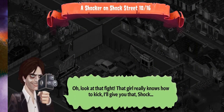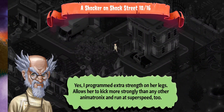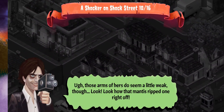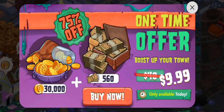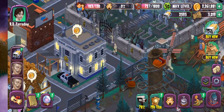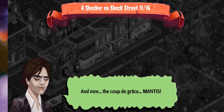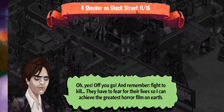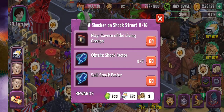Oh, look at that fight. That girl really knows how to kick. I'll give you that, Shock. Yes, I programmed extra strength on her legs. Allows her to kick more strongly than any other animatronics and run at a super speed, too. Those arms of hers do seem a little weak, though. Look how that mantis ripped one right off! I'd rather not watch. Someone's getting a bit too attached there to their creations. I almost feel like he's a bit of a father. Oh, yes! I got them right where I want them. And now, the coup de grace. Mantis? Is it time? Oh yes, off you go. And remember, fight to kill. They have to fear for their lives so I can achieve the greatest horror film on Earth. Play the Cavern of Living Creeps, get some shock factors, and sell shock factors.